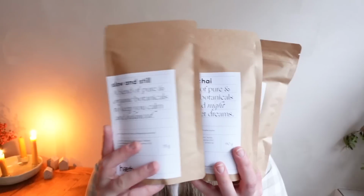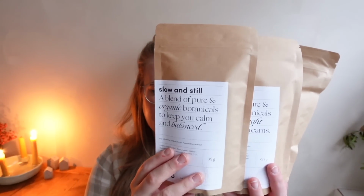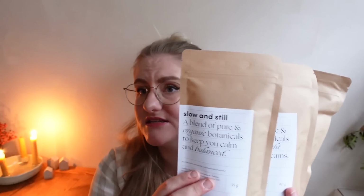And what's also really cool is that Sophia is located really close to my studio actually. So to get these, I didn't have to get them shipped, I could pick them up. So that's really cool. And we will have 3 of Sophia's handmade tea blends in different kinds of taste and property regions. So one of them is Slow and Still.